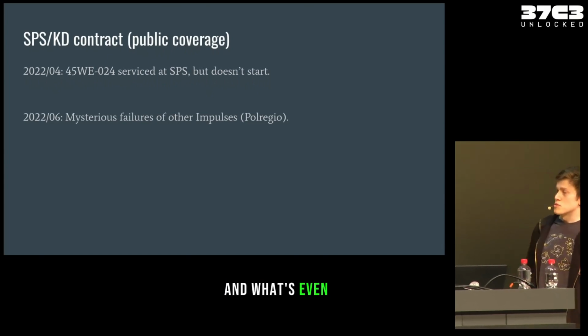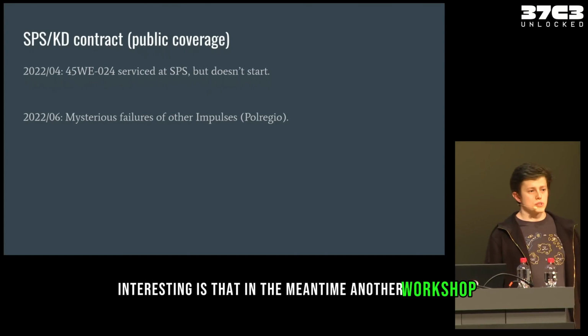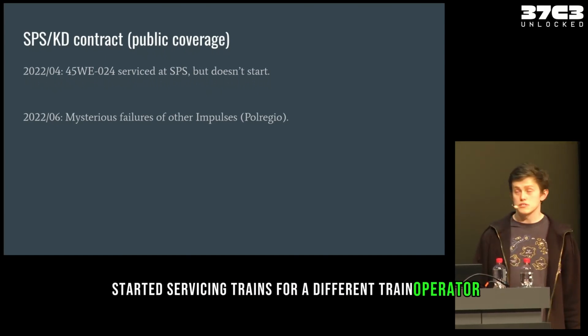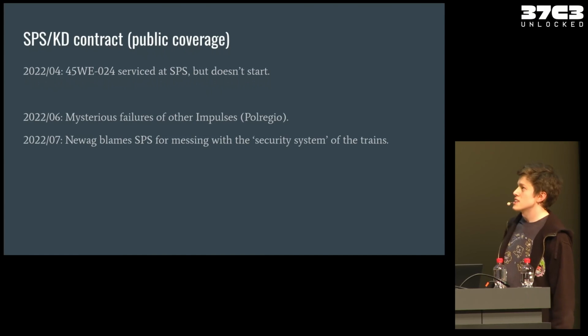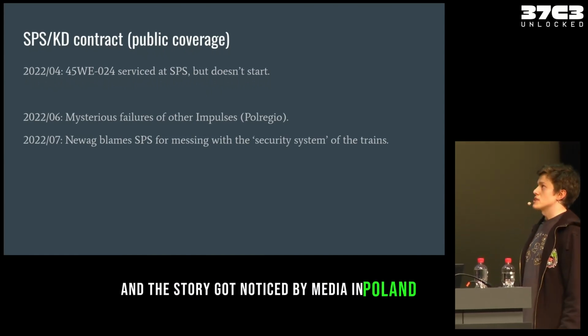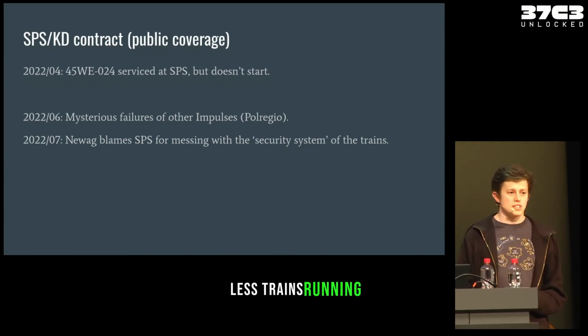And what's even more interesting is that in the meantime, another workshop started servicing trains for a different train operator, and they ran into exactly the same problem. So it's getting a bit suspicious. And the story got noticed by the media in Poland, because fewer trains were running.